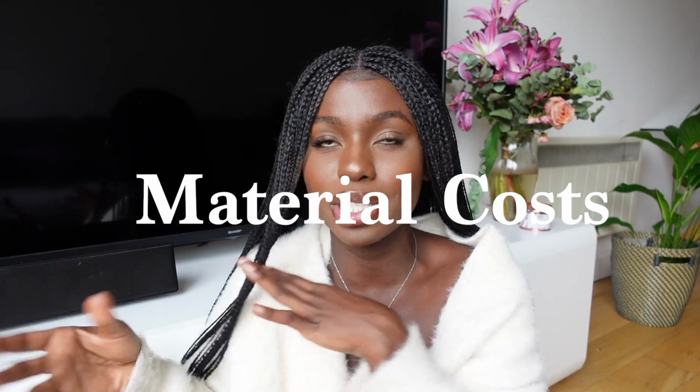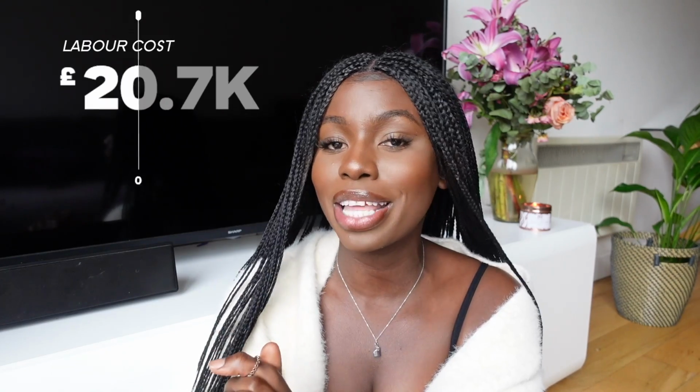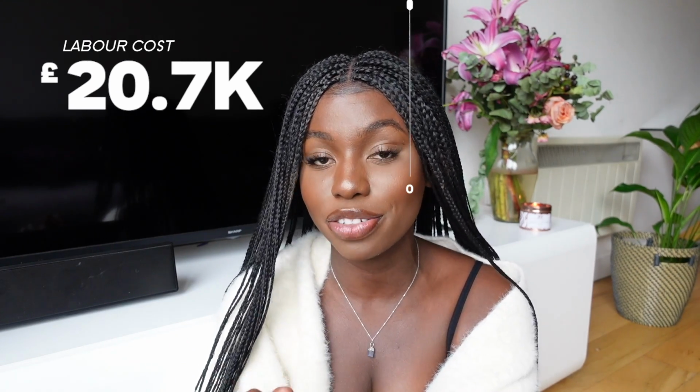In terms of prices and the things that have been most expensive so far, those can be categorized into two different sections. One is labor costs, so that's the cost of actually doing the work, and secondly is materials, the cost of products and purchasing things. My labor costs have been the highest cost of the whole renovation, and that is paying the builders to come on site to tear apart the whole house and literally put it all back together. For the labor in itself, excluding any materials, that cost me £20,730 for the labor alone.